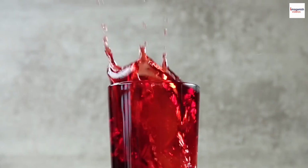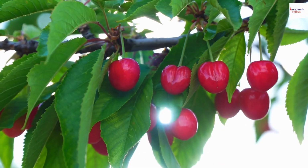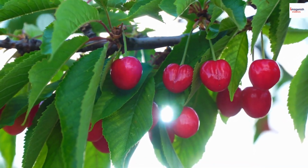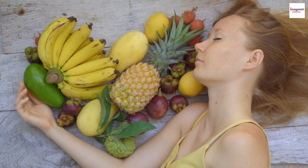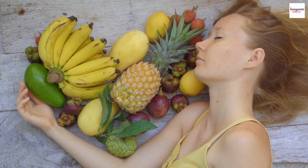Here's a surprising twist: Visinada isn't just a delicious drink. It's also packed with health benefits. Cherries are known for their antioxidant properties, and this vibrant juice is no exception. From supporting heart health to providing a natural energy boost, Visinada goes beyond just satisfying your taste buds.